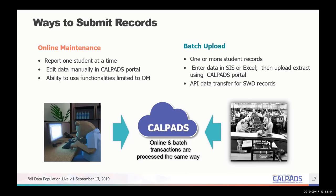And so batch file uploads allow you to do more than one student record at a time. You enter the data in the SIS or through an Excel file, and then upload the extract into CALPADS, right? And so with a batch file, the only data entry you're doing is in your student information system. You don't have to do it first in your student information system and then do it for an individual student record using online maintenance. Now, new this year for CALPADS, again, is the API. The Application Program Interface allows Students with Disabilities data, that's the SPED and the SSRV record, to transfer directly into CALPADS, okay? We'll talk more about that later.